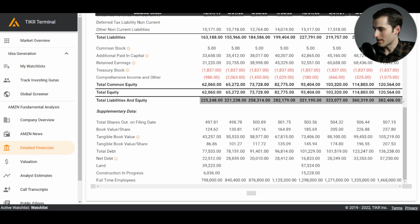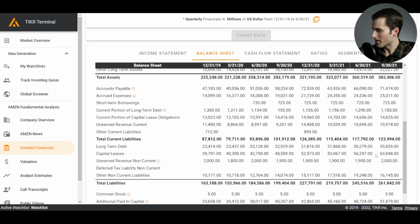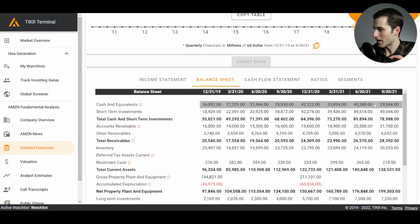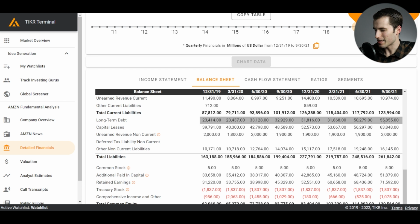With Amazon, it looks like over the last couple of years, because I'm in the quarterly view, they've had a little bit of dilution, not too crazy, but it is worth noting. So to review the balance sheet, we don't have a lot of dilution. We have about $30 billion in cash, or if you include short-term investments, more like $80 billion. When you compare that to their long-term debt, it's not the best. You'd like to see them have enough cash to take care of all their long-term debt in one fell swoop if they want to, but that's not what's happening here.